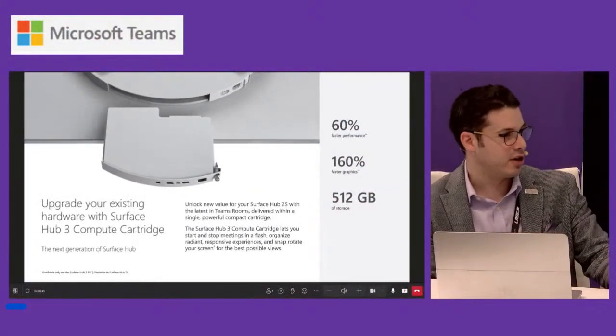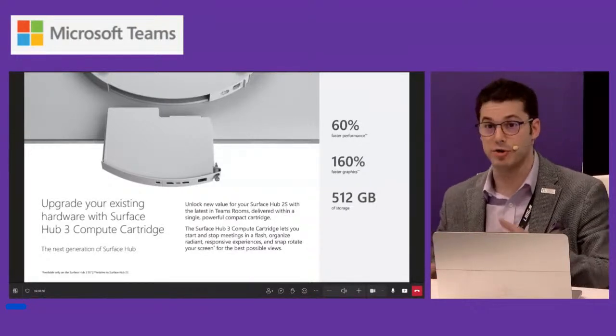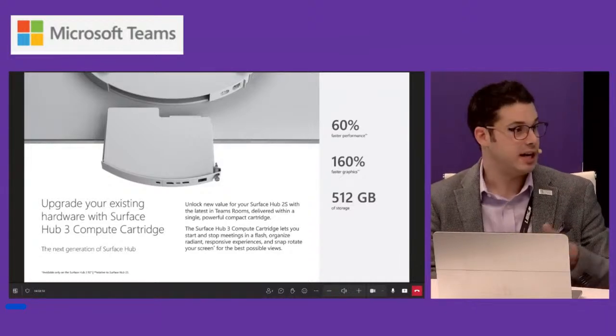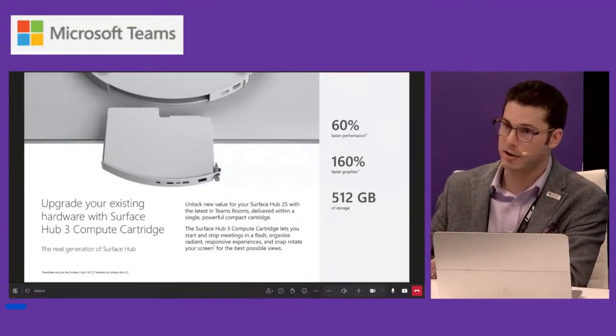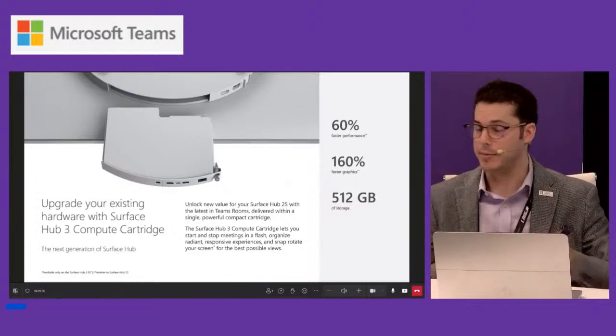But software migration can be a great stepping stone. If you don't have the budget to buy the Surface Hub 3 compute cartridge right now, you can still get the device over to the Teams Rooms platform in the interim, or maybe use that as a way to test drive the experience before you migrate your entire fleet or upgrade your entire fleet, for example. So it's a great way of providing flexible options to customers.